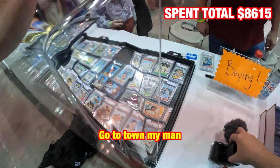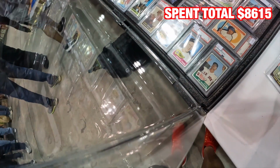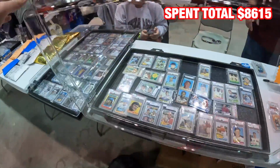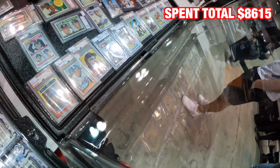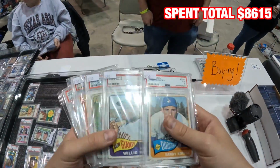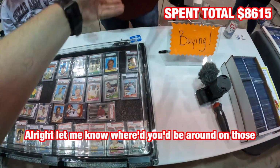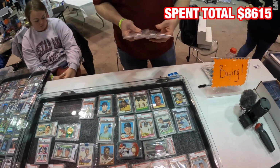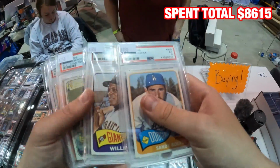This is my stack. I'm going to start just building my stack over time. I'm interested in... So I had, that's the last Mantle I had. I had five Mantles at the beginning of the show and I have one left. All right, let me know what you can do on those ones. I could get 750, take 100 off. 750 on it? Yeah.